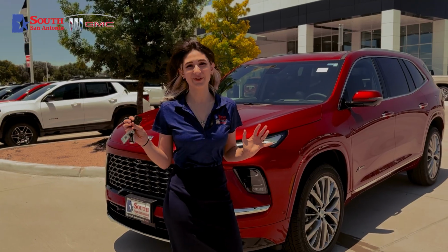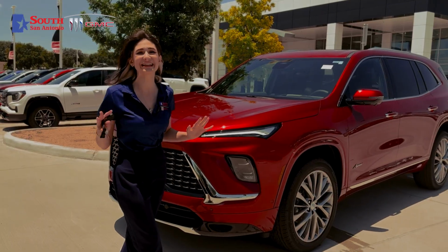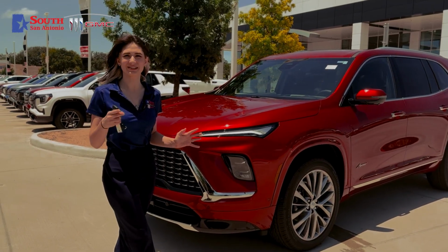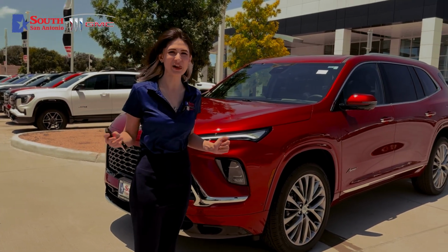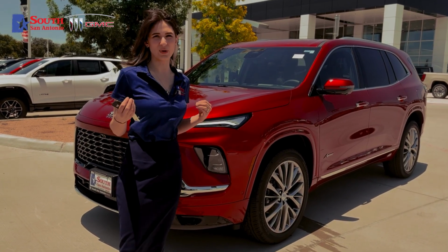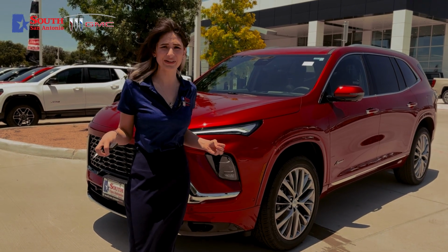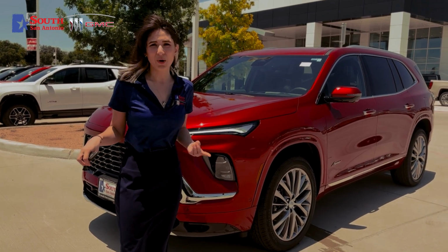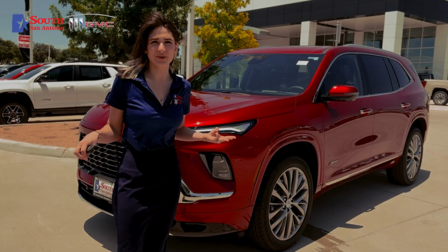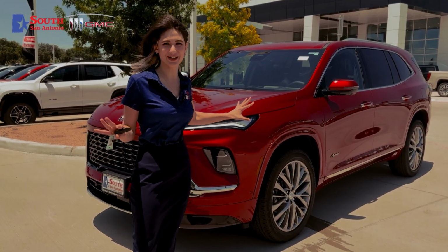So like I said, if you haven't seen the new redesigned Gen 3 Enclave, you really need to. It's fresh, it has tons of new technology, and it's made to really compete in the luxury SUV market at a more affordable price point. You're going to get a lot of the same features standard as you're going to get on a Cadillac or on an Audi, a BMW, for tens of thousands of dollars less, especially on the beautiful Avenir trim.